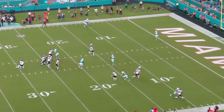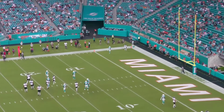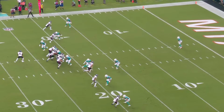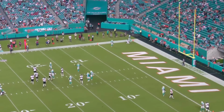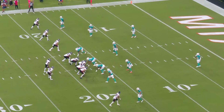Free blitzer in his face. He tried to stand in the pocket, tried to stare down the pipe and get it out there. There's going to be times you got to do that. Sometimes you're going to hit, sometimes you're going to miss.